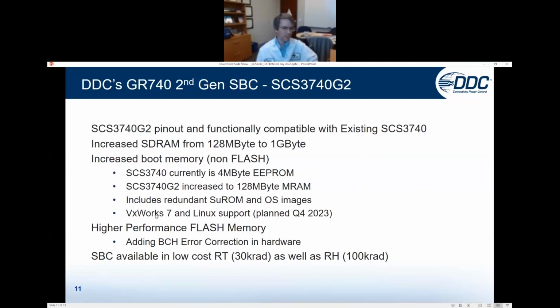Currently, we support VxWorks 7. And with these features, it'll also help us support Linux even more. That's planned for the end of next year. And then we're speeding up our flash memory interface and adding error correction to the FPGA. And then this board will be available in a low-cost rad-tolerant board, as well as a rad-hard.